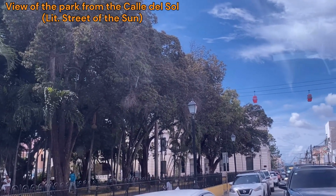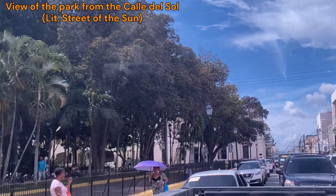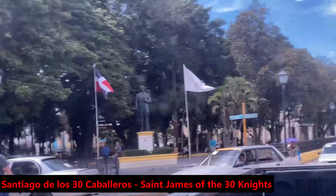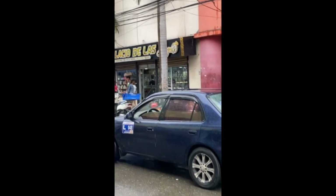Thus, we get Santiago de los Caballeros, which in English is literally translated as St. James of the Knights. By the way, 2 additional facts. Another name for the city is Santiago de los 30 Caballeros, or St. James of the 30 Knights. And La Isabela was the first stable Spanish settlement in the Americas. If you like history, you should check out La Isabela.